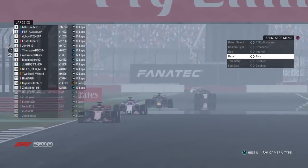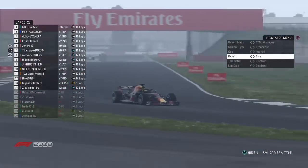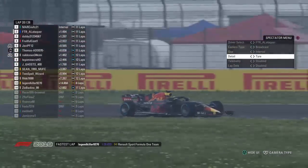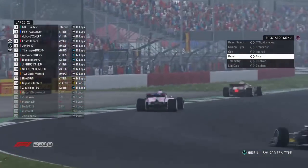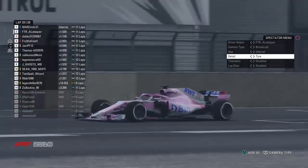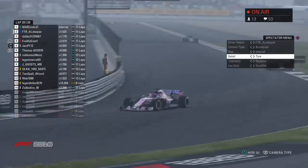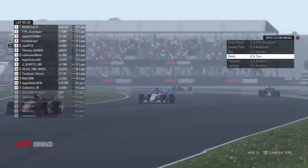Had it on lead, my lap times are from leader, not interval, sorry, so I do apologise for that. And we've got Xavi all over the back of Fruitful at the moment. And we've got Raikkonen closing in on Thomas. So yeah, the action seems to be around the 6th, 5th and 4th.